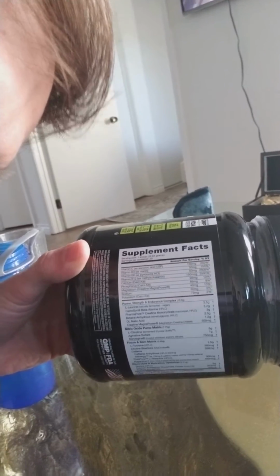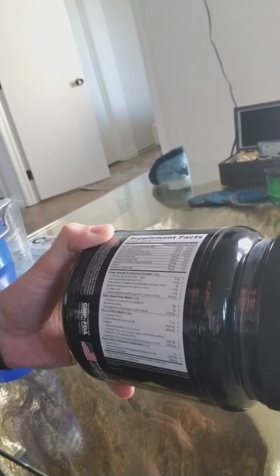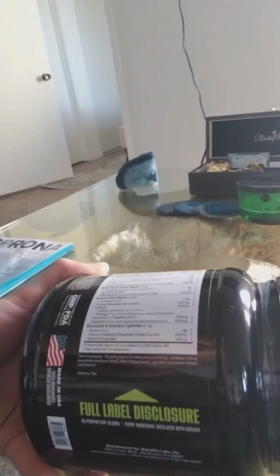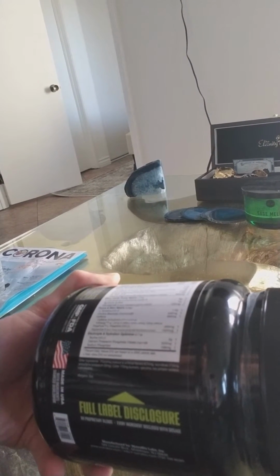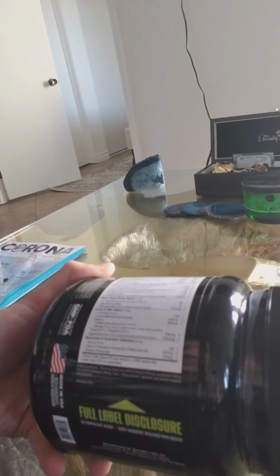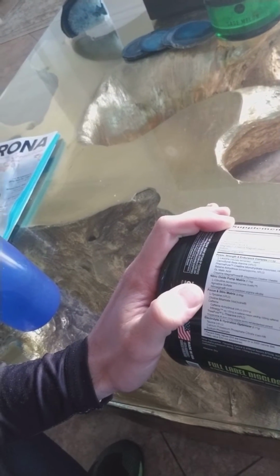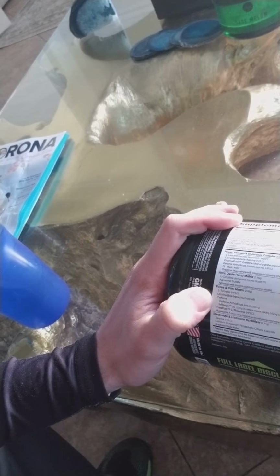Hopefully it's focusing. You can see it has vitamin C, B3, B6, B12, calcium, phosphorus, magnesium, sodium, potassium. It even has electrolytes. If you see at the bottom, it says taurine, calcium, potassium, phosphate, citrate, and sodium phosphate. And then here's the focus and stim matrix, and L-tyrosine, and then it has the choline bitartrate.